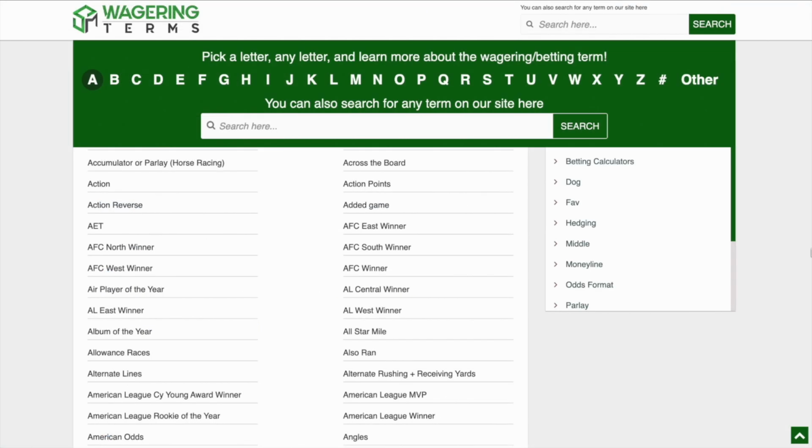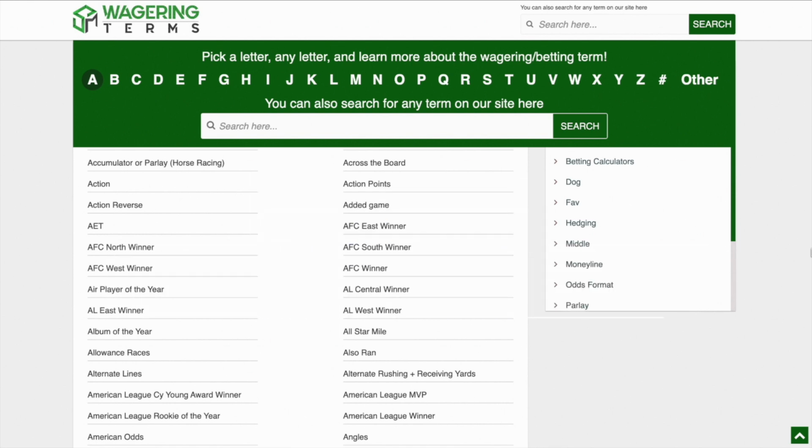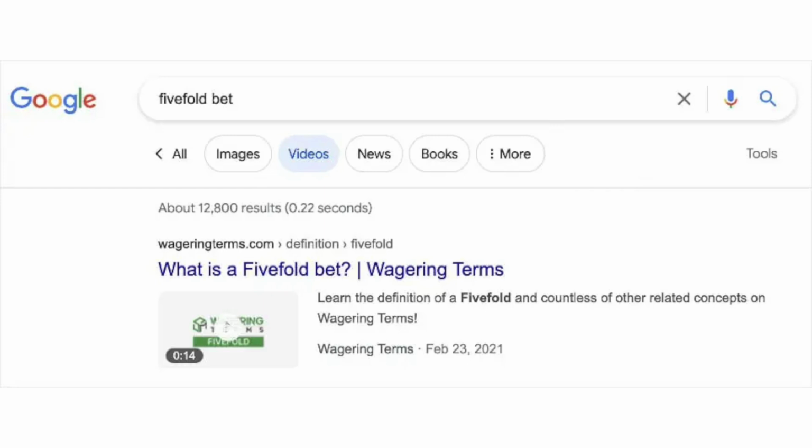The third strategy that WageringTerms.com used is they implemented video schema data to rank their videos in search. If Google can't understand your video content, then they can't rank your video content. So what video schema does is it lets Google know what your videos are about. Here's an example of WageringTerms.com ranking a video for the search term five-fold bet. And their chances of ranking your videos in Google's video search go way up when you implement video schema.